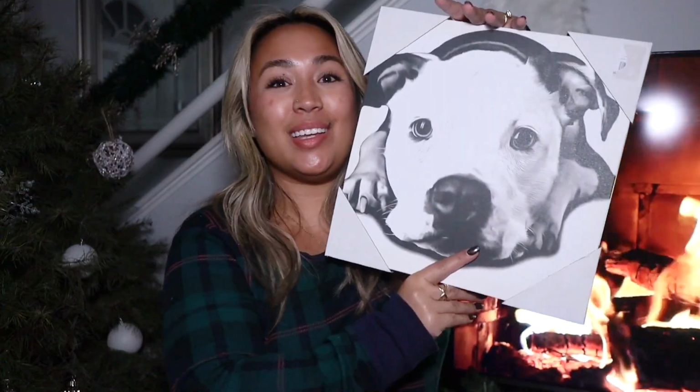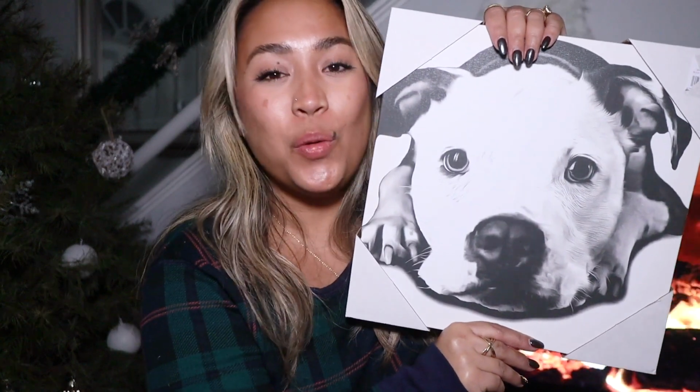Then also for Christmas, Trevor got me a very, very thoughtful gift. He saw this canvas that looks exactly like Spartacus. The second I opened it, I was like, oh my god, is this Spartacus? I thought he got a custom one done, but he was like, no, I found it and it looked like him. But look at this. That is totally Spartacus.